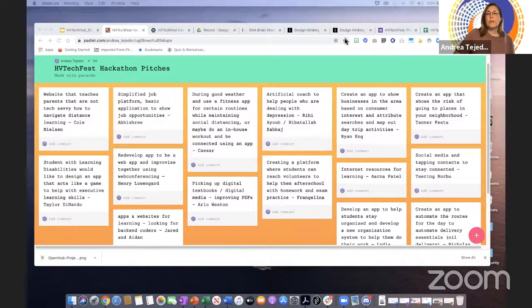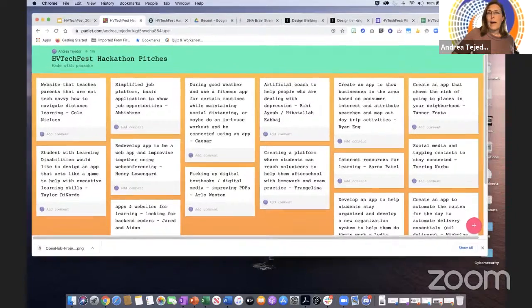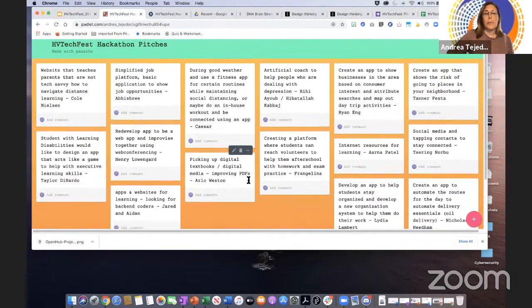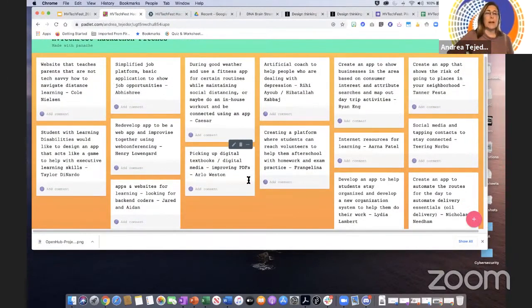All right, cool. So let me share. We're going to use a digital post-it note application called Padlet. And here you can see a list of all the pitches. For those of you that pitched, I hope I captured your idea sufficiently. If I did not, you can add a comment and explain it a little more if you would like. I'll share the link to you.